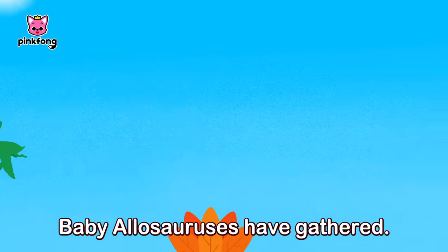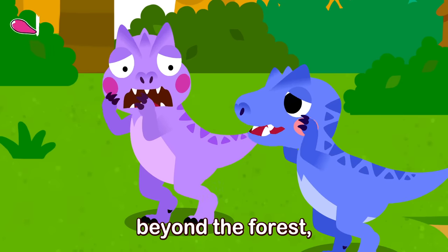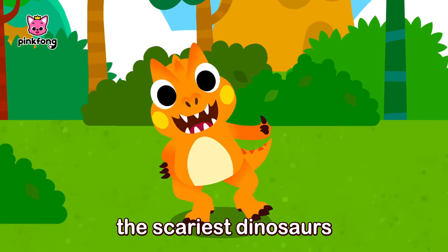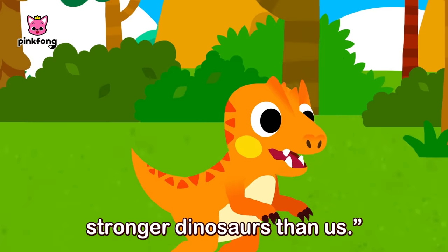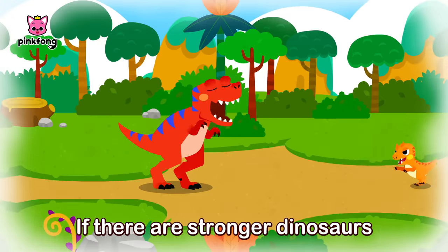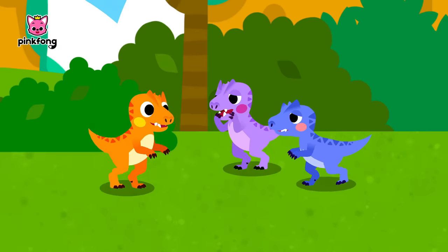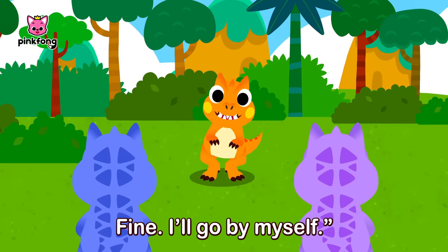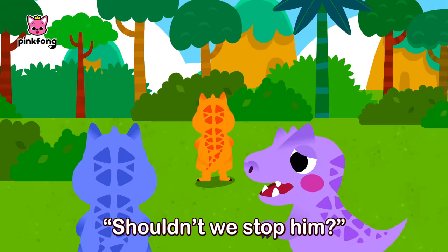I'm an Allosaurus. In the forest where Allosauruses live, baby Allosauruses have gathered. What's going on? My mommy said to never go beyond the forest because there are really scary dinosaurs. Give me a break. We Allosauruses are the scariest dinosaurs in the world. No, I heard there are stronger dinosaurs than us. No way! If there are stronger dinosaurs outside the forest, I will roar and get rid of them! So, why don't we go? I don't want to. I don't want to either. You scaredy cats. Fine, I'll go by myself. Hey! What do we do? I think he's really going. Shouldn't we stop him?